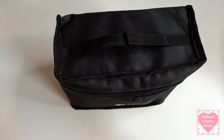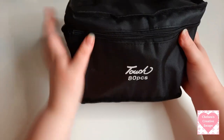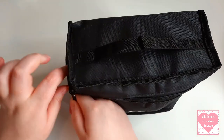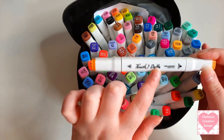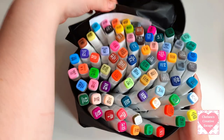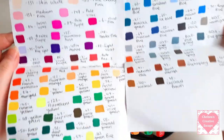I know that the ones that I have aren't the fanciest, most expensive, but they're more expensive than these ones. This one was $16.99 for a pack of 80, and I think this is just a generic cheap marker brand. I don't know if they say something different on the barrel. I don't really know, but these are pretty good. I'm pretty happy with them for $16.99, I don't think you can go wrong. You get a good range of colors.